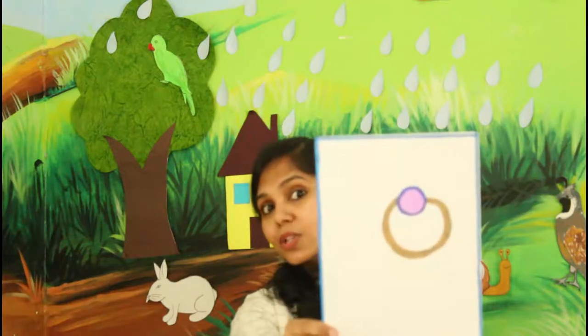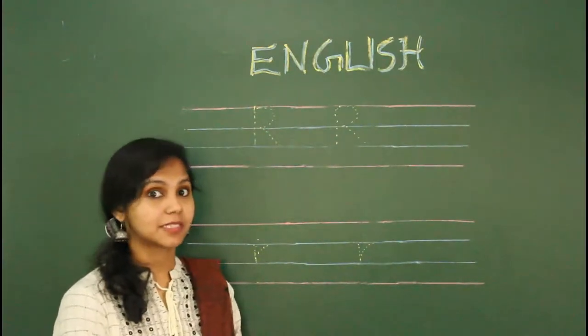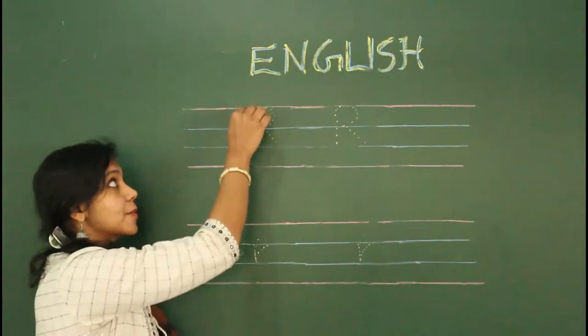And we have, what is this? It's a ring. Can you see a ring on my finger? Yes, it's a ring. R for ring. So these are some words beginning with the letter R. Now let's learn how to trace big R and small R. Now let's learn how to trace big R first.